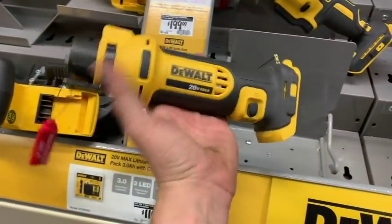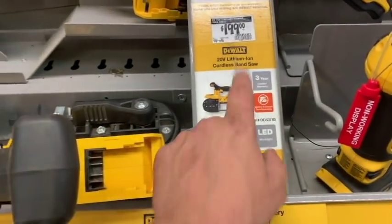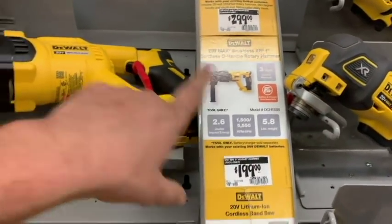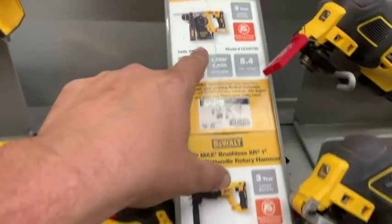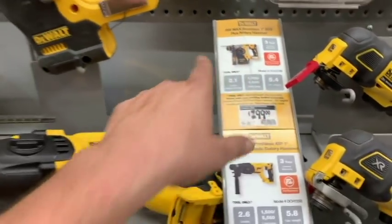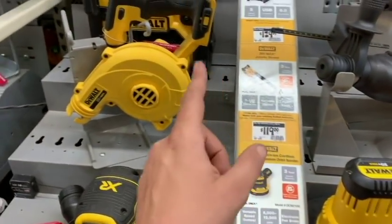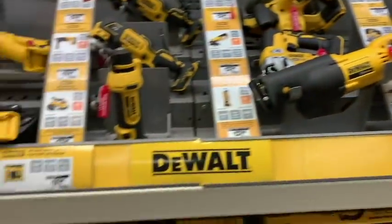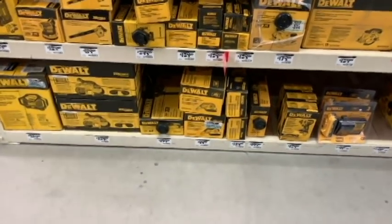We had empty shelves a couple months back, if you remember. So it's actually kind of nice to see some of the new stuff that they've come out with. Cordless D hammer. That's interesting right there. What's that? A Max brushless rotary hammer. I liked the other one before. That other one was nice. Leaf blower, contractor radio, all the other basic stuff that we can expect that DeWalt has. Individualized items if you want to just add to your kit.